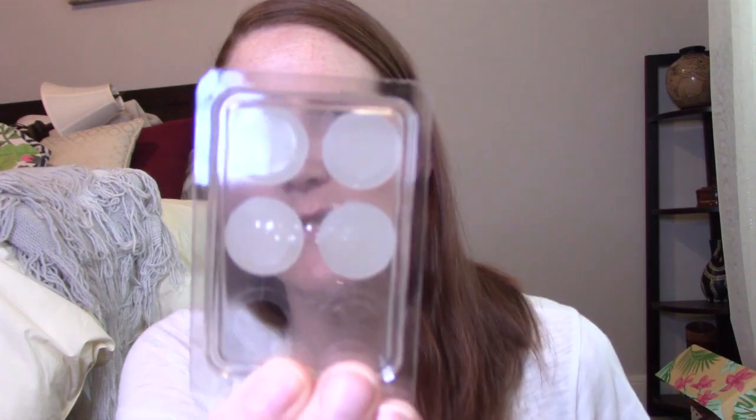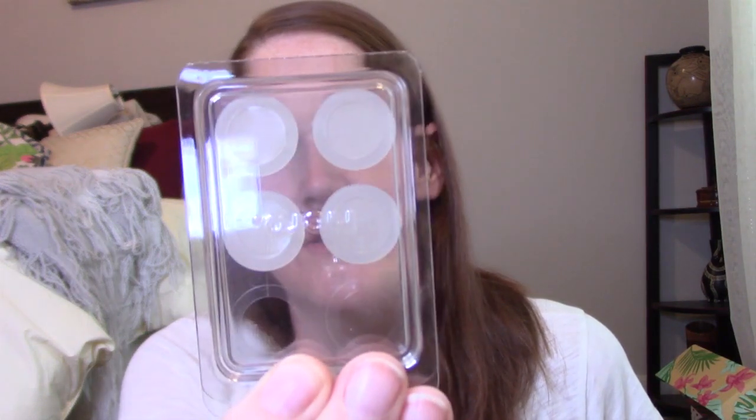I don't get cystic acne, but that concept where you basically have a zit under the skin that won't come to a head. And so the concept of these is that they go on the skin with these little micro needles, if you can see them here, and they inject the salicylate in there, and then eventually they dissolve away and help get rid of the zit.